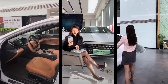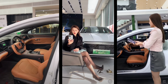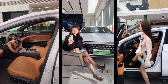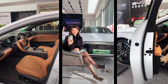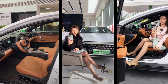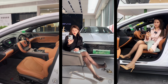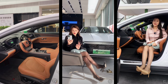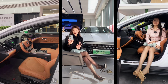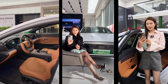Chapter 2, Exterior. The BYD E6 has a sleek and modern exterior design that is sure to turn heads. The car features a bold front grille and distinctive LED headlights and fog lights. The aerodynamic shape of the car helps to reduce drag and improve efficiency. The exterior of the BYD E6 is designed to be both functional and stylish, making it an ideal choice for anyone who wants a car that looks great and performs well.